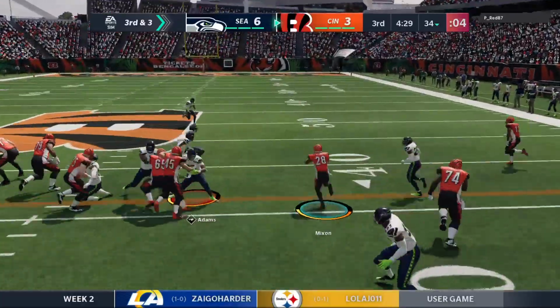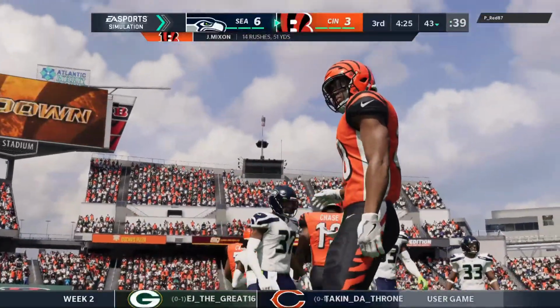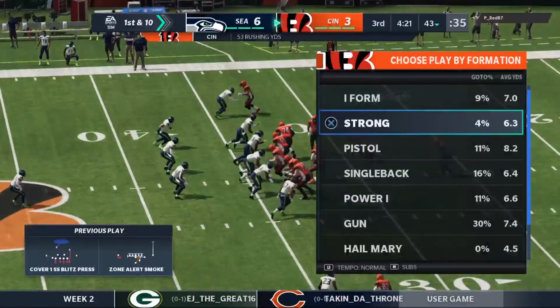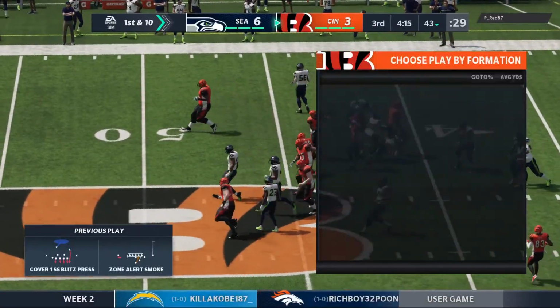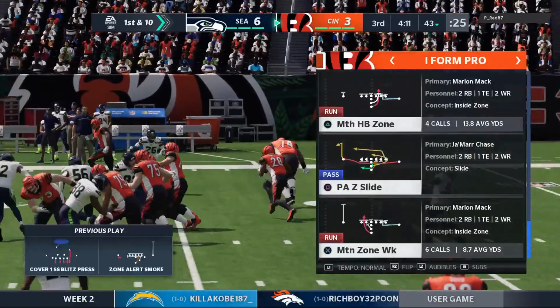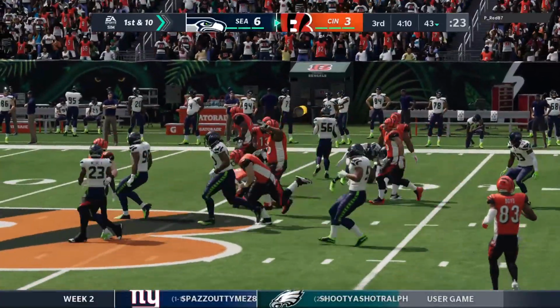On 3rd down, Mixon. And they get him down, but not before he takes it across the 40-yard line. 10 yards there on a Bengal first. Well, they gave themselves options there on the 3rd down play, and were able to convert on that RPO. Shows a lot of trust with the guy taking the snap, doesn't it? Because you're counting on him to make the right reads and give the ball where it's supposed to go. And he did on that play.